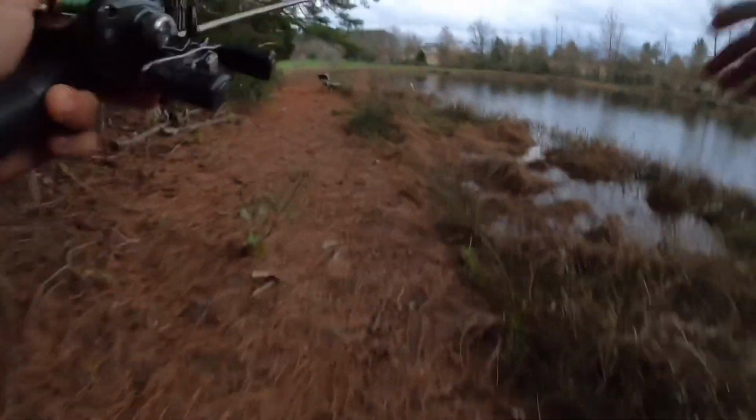It all depends on where the bait fish go. That's where they're going. Yeah, so I'm gonna make a move here. Yeah, one just rolled out here in the middle, so that's where these fish could be.